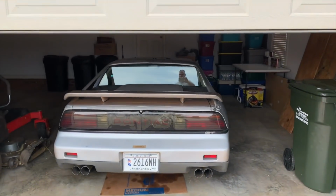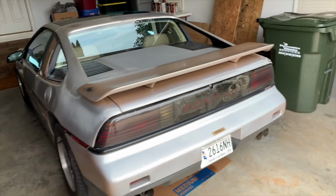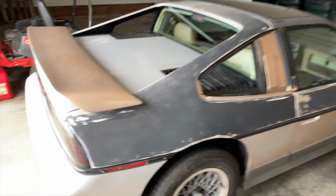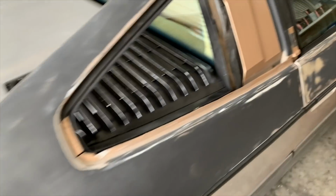I missed the good old Fiero. Sitting nice, quiet, cozy in its own little garage space. I cannot wait till this thing gets correctly painted.